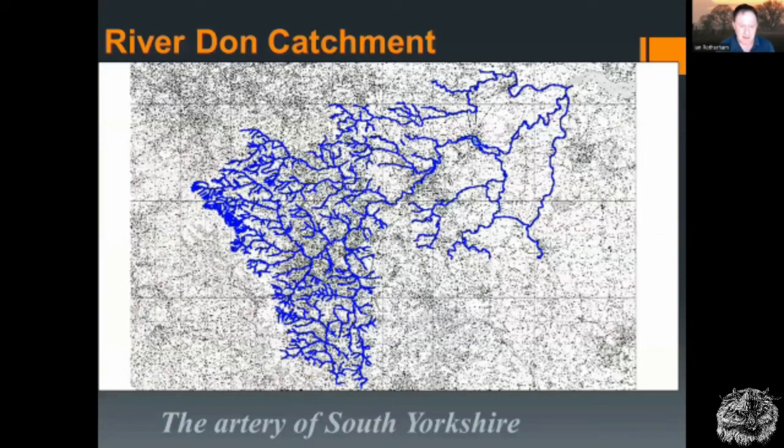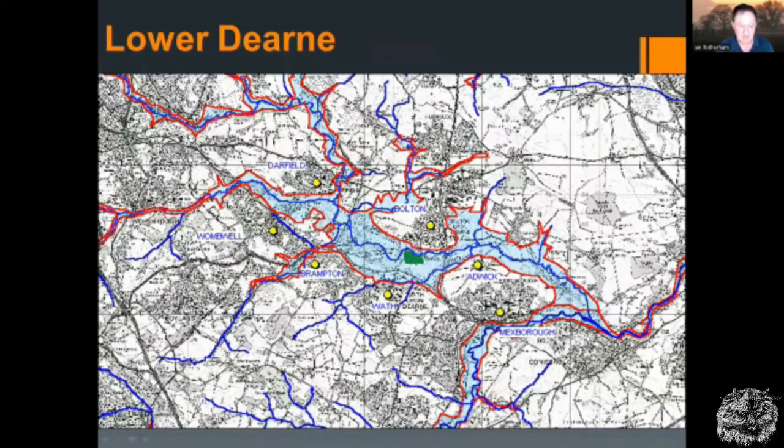The Dearne Valley is part of the wider South Yorkshire River Don catchment. And you can see here all the rivers. This is as they were before drainage, before canalisation, etc. And then the lower Dearne Valley, marked in blue here, is the floodland. And the point to notice here is how all the settlements are actually to the side. You didn't build on the floodplain. If you didn't then, we do now. So that is an issue. You actually built away from the floodland.